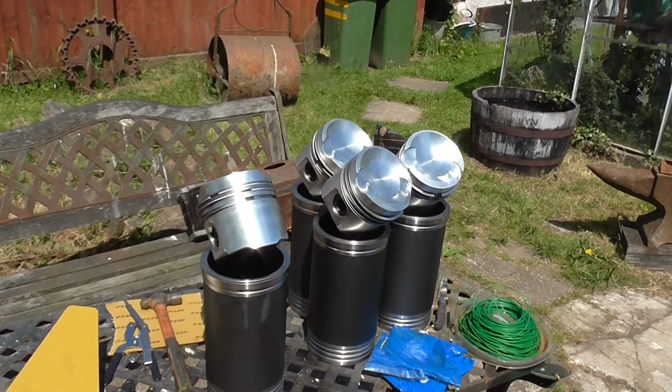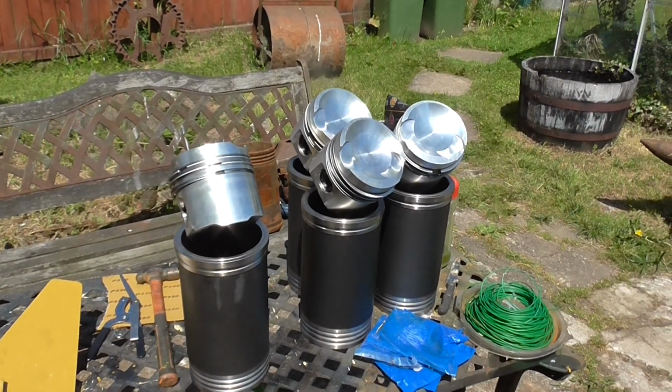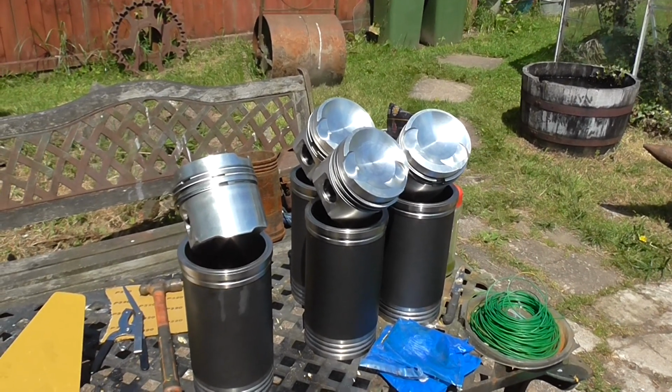The cylinder head has already been refurbished anyway, so that's progressed quite well.